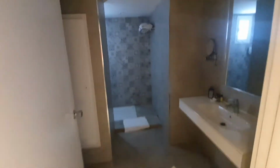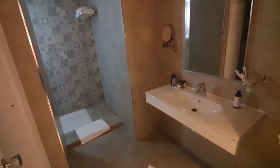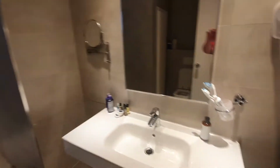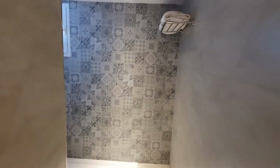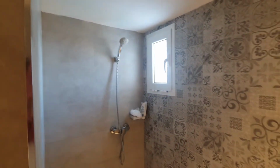So you walk in, bathroom's to your left. And turn the light on. Want to find light switch? There we go. Nice big shower in these family superior rooms. Very big walk-in shower.